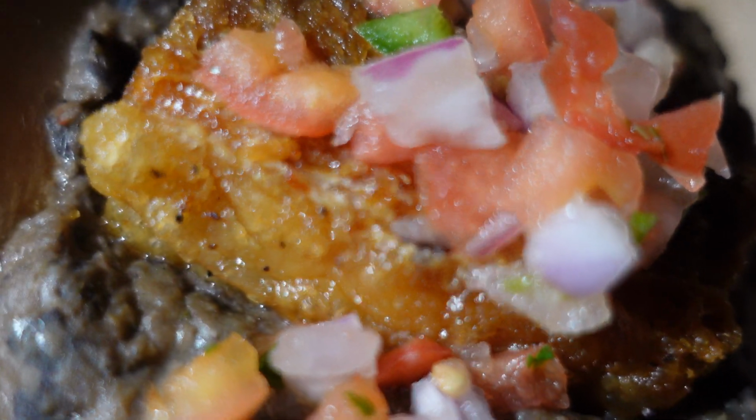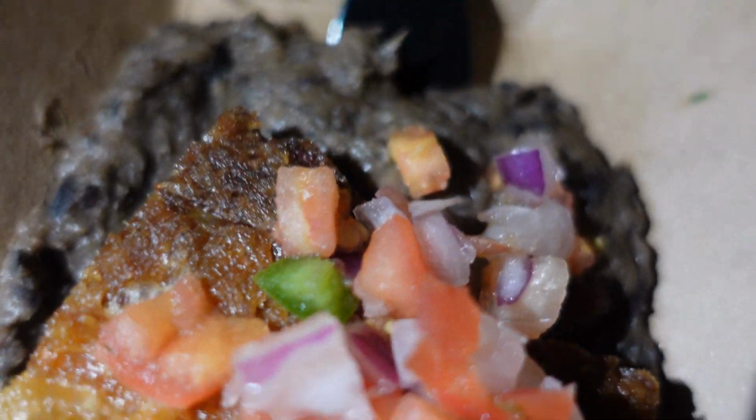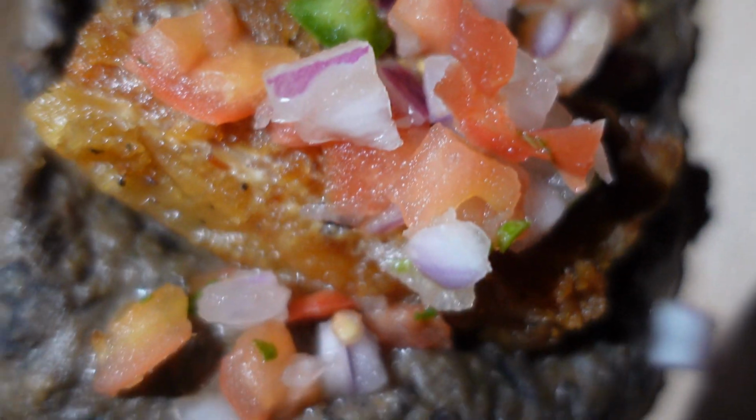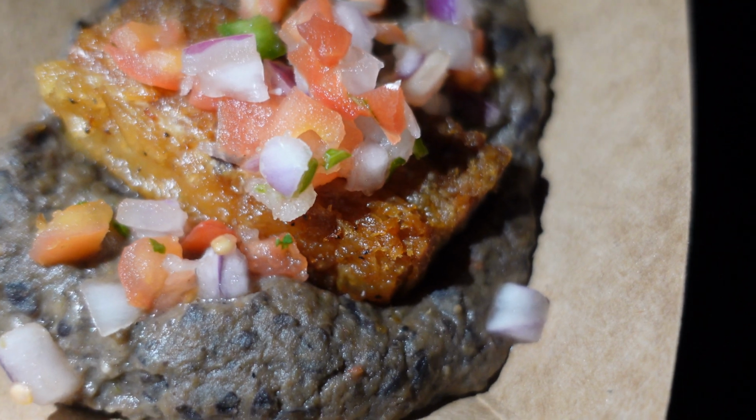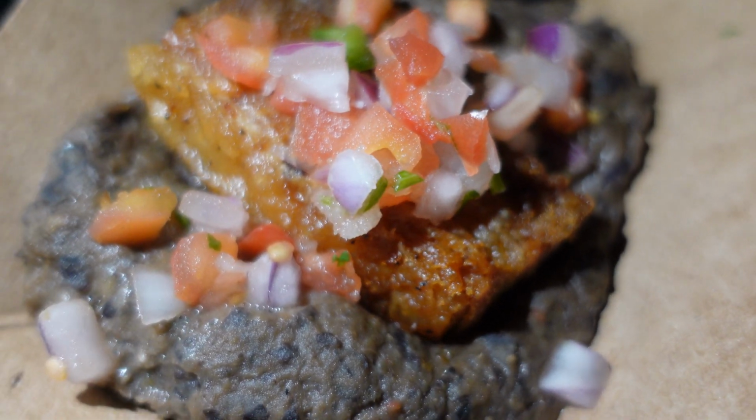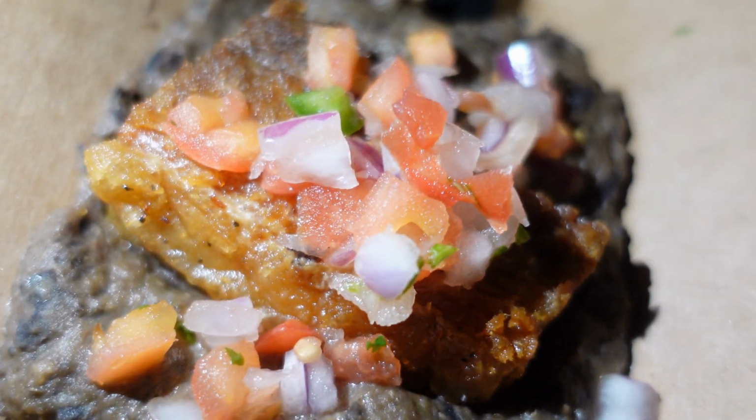I don't know how well you can see that, it's very dark. So you're not going to get to watch me eat it. I'll give my review after I eat it because it's so dark over here. You won't be able to see me, but looks pretty good. It was $6.95 at the Brazilian booth.